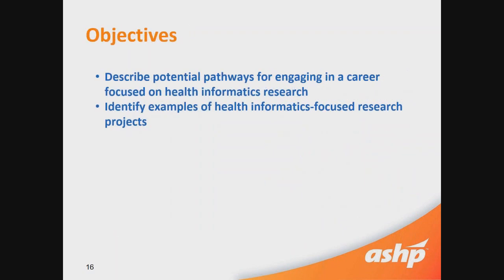So my two big objectives for my portion of this webinar is to describe potential pathways for engaging in a career focused on health informatics research, and to identify examples of health informatics focused research projects.